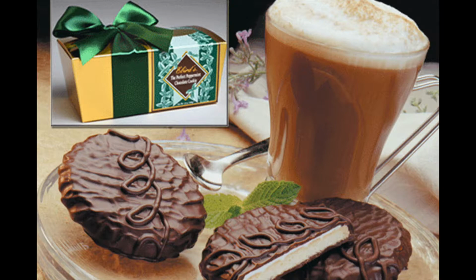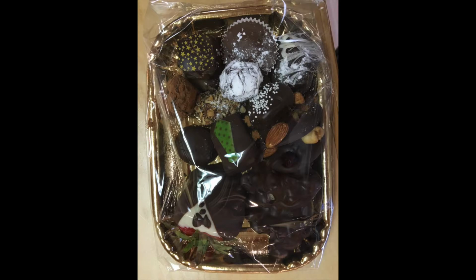This is one of their other signature items. This is a cookie that their daughter invented when she was just 11 years old, and I can't remember how many they've sold. And then when you leave with the tray of items that you made yourself, look at this. Look at how many there are here. That's almost worth the class.